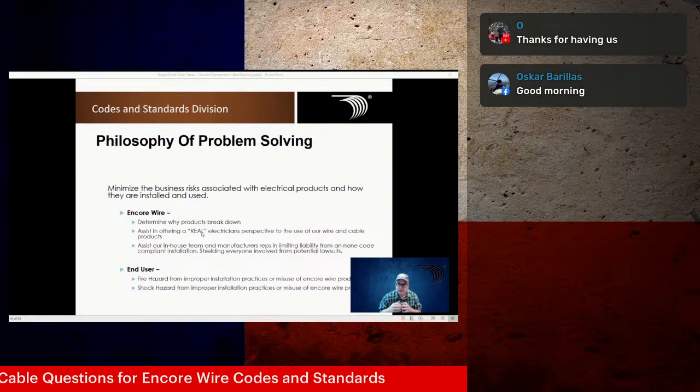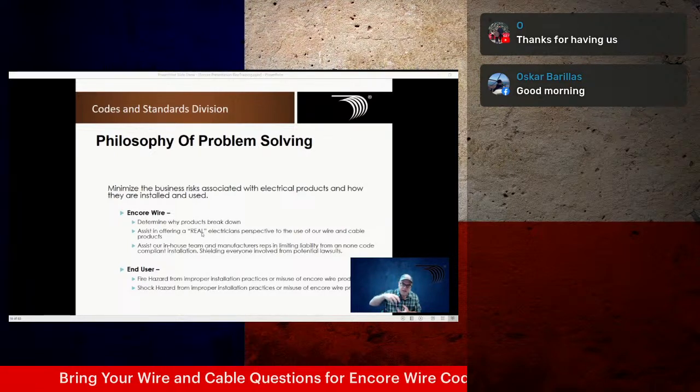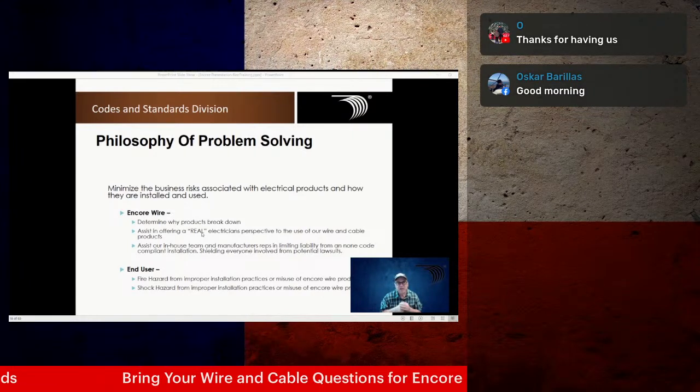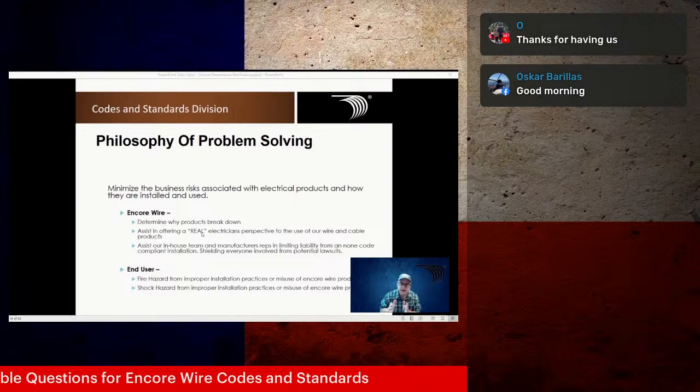Okay, they're not tapered, and so it's not listed for the application. So thus, it wasn't evaluated for it. If you try to bring something into a Myers hub, for example, a fitting that goes on top of meter cans that you bring in a raceway, and something fails, you know, heaven forbid, you hope it doesn't fail.